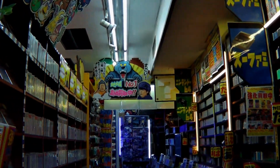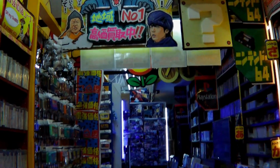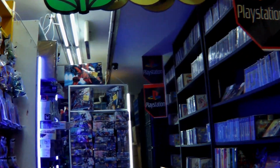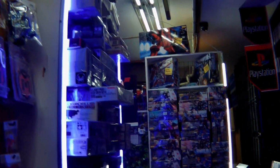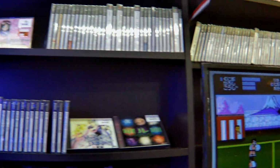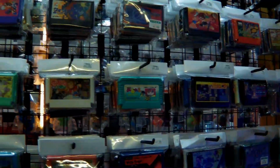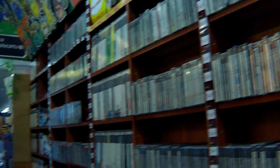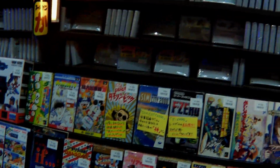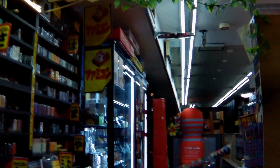Really cool store. All the video game stuff was up on the second floor, which I'll get to here in the video. You'll get to see what those games look like. But the shop itself was really cool. I had actually already hit up A2 prior to hitting up Manga Souko, so I had already bought a good deal of stuff at A2, but they had a lot of good prices.